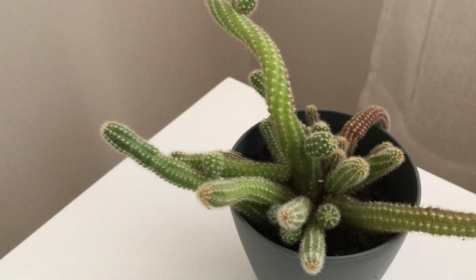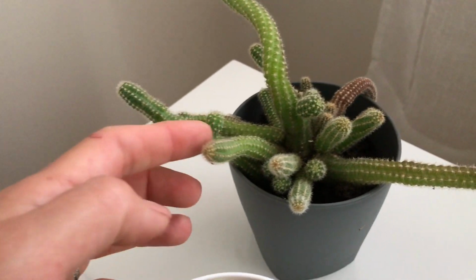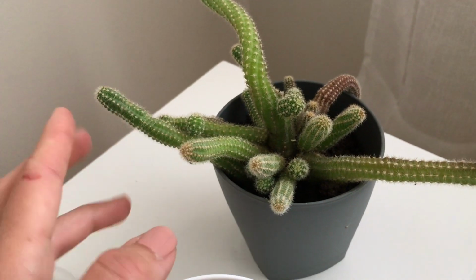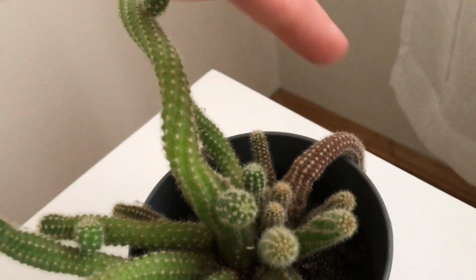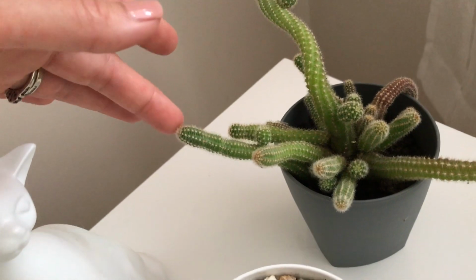Then here I have this peanut cactus variety. I actually brought a few cuttings from this one to Michigan, and they rooted. They're doing great this summer. This one got a little bit of sunburn on this side. It's been outside, but otherwise I think it's pretty good.